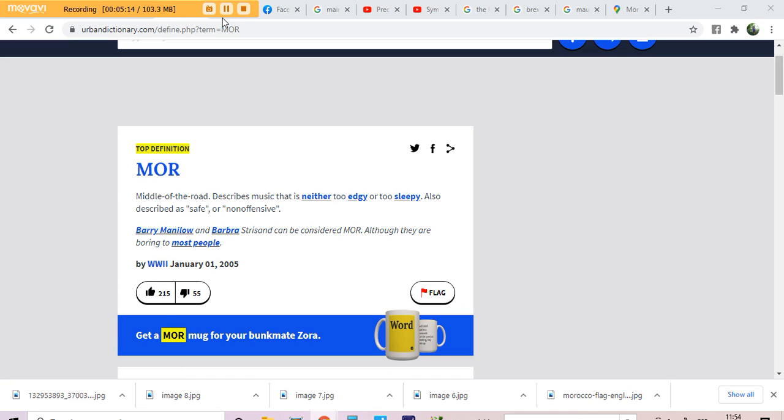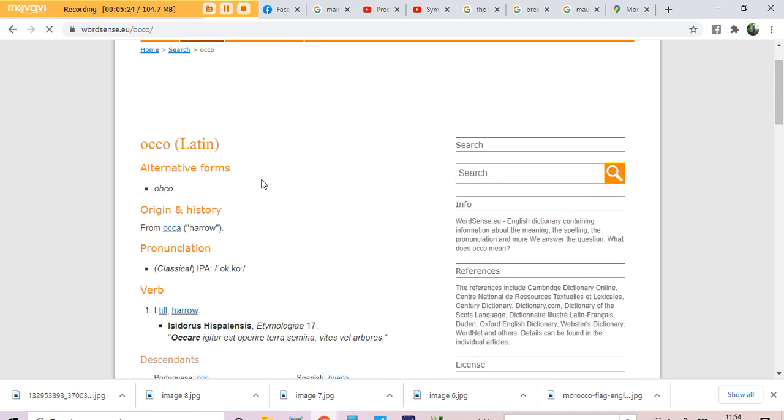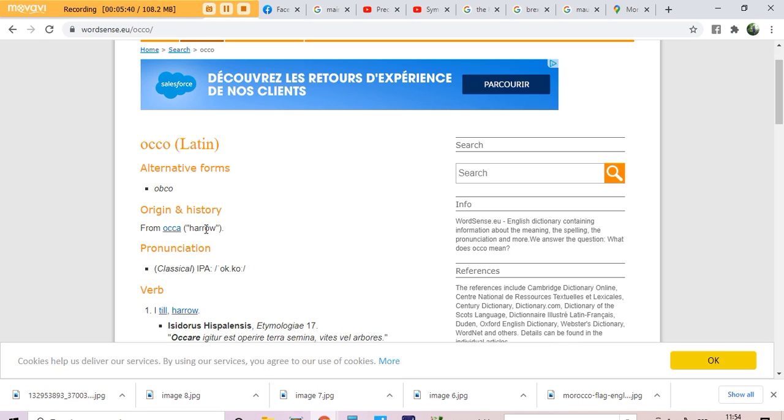Morocco is the 5-pointed star, and the flag is red and green. So red is air and green is the heart gateway. Venus, Mars merge, and we come back to Saturn, air and earth in the middle path. So OCCO is to Harrow, and that's what Saturn carries. He carries the sickle in his hands.